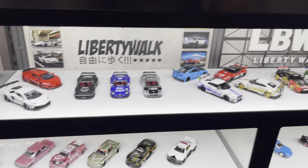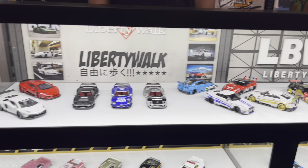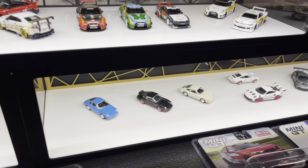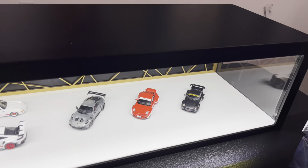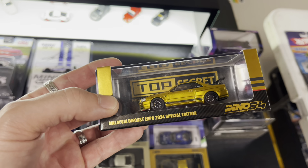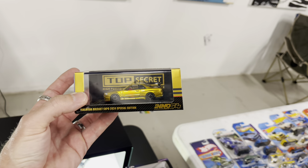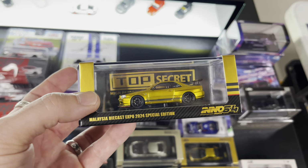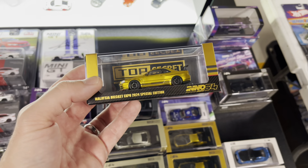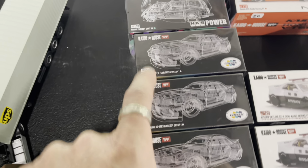Check out this guy's display. Wow. So cool. Liberty Walk Lightbox. All the cool Mini GTs in there. That's pretty sick, dude. This guy's doing it right. Ooh, check it out. NO64 Malaysia Diecast Special Edition. How much for this bad boy? 30 bones on the R34. Yeah, dude. That is sick. All right, guys. I just paid for one. We have to pick. We have 1, 2, and 3.